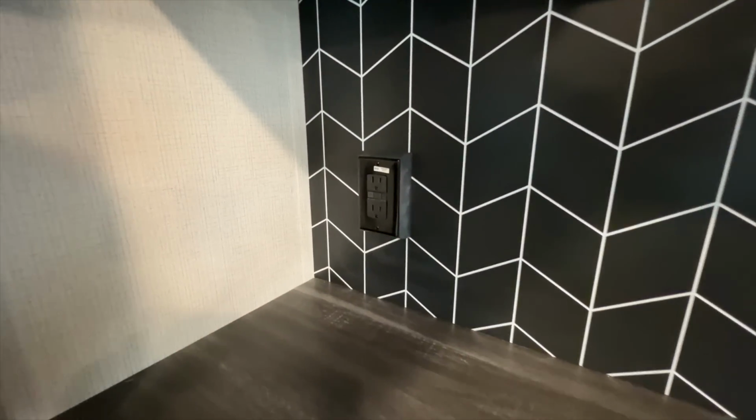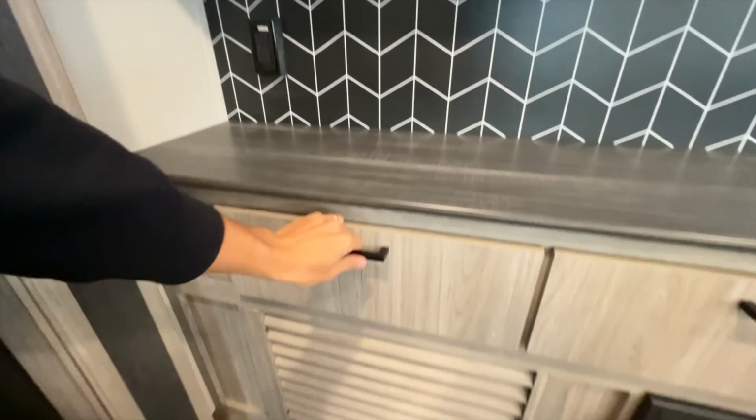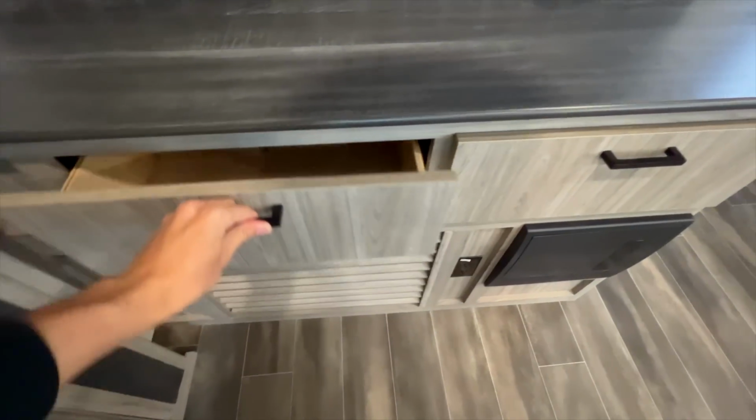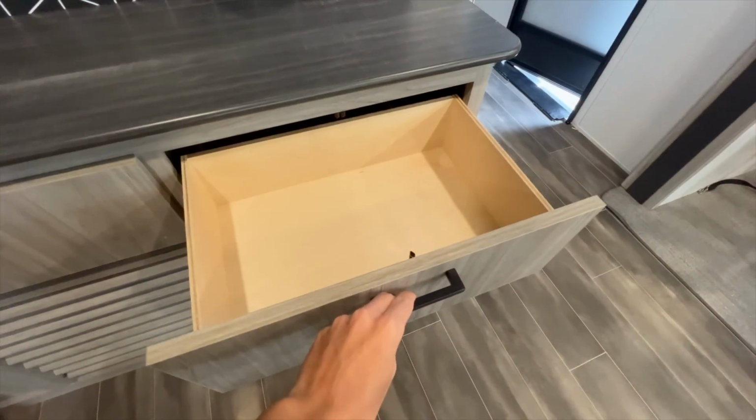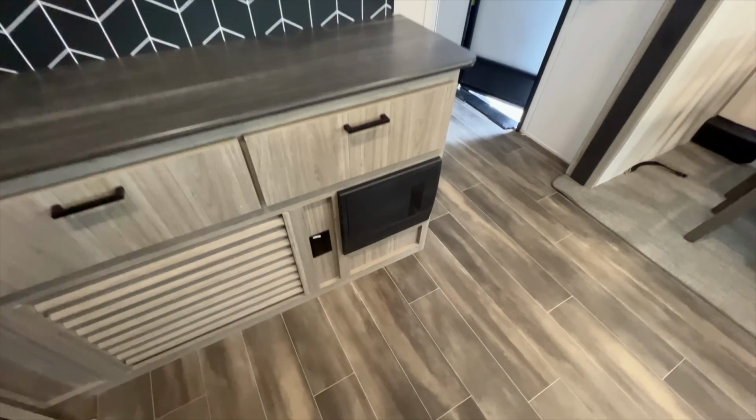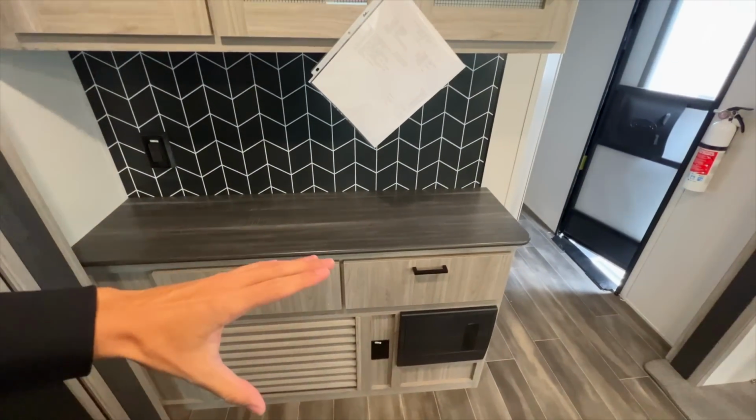And then you do have an outlet on this wall as well. And then you have 2 big pull-out drawers here. So these are a little bit deeper than the rest of the drawers inside of your kitchen area. So those will give you additional storage there. Another outlet down here as well. And that's pretty much everything in this area.